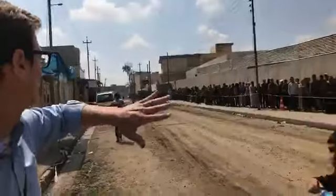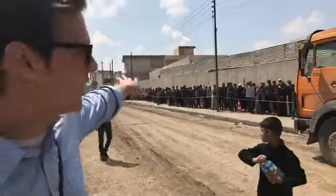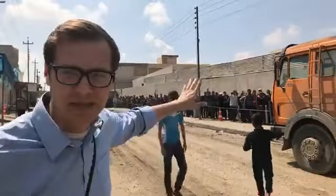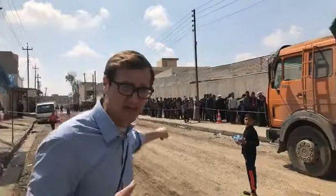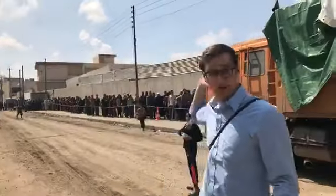So look back over here. We've got a really long line of guys. This is the men and boys flashing the peace sign, the victory sign. I mean, look how far back that line goes. Before, it actually went way further down. So we're well into the delivery at this point.